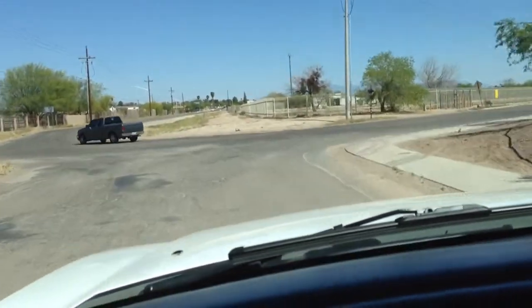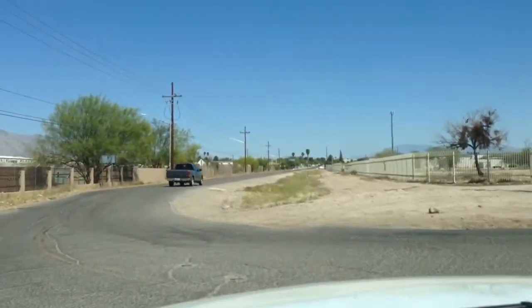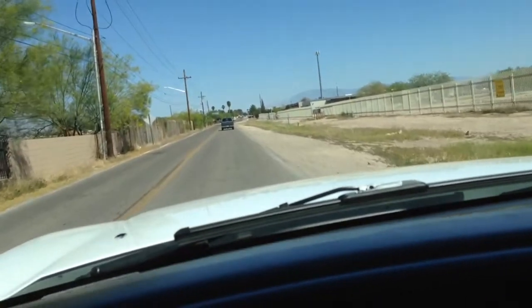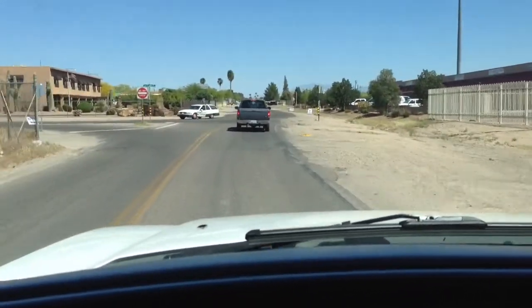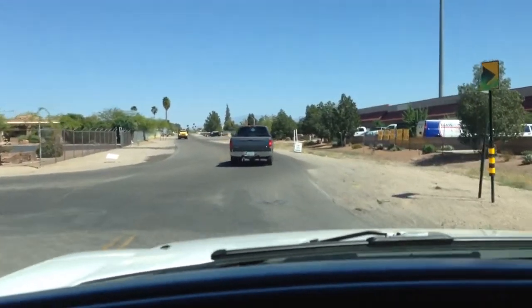I'm going to pull up here real quick and do a little high-speed pass where you can see it shift. This is a 25-mile-an-hour zone right here, and cops are everywhere. But for 5 years, I haven't gotten whacked, so it's only a matter of time. But let's do it again. Brakes were good. I don't think he knows where he's going. Let's see.